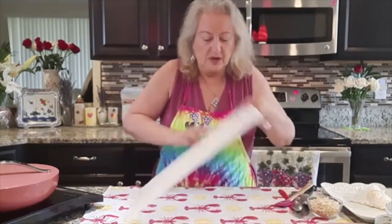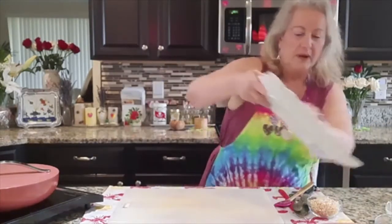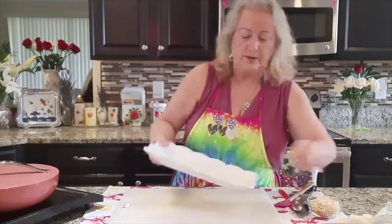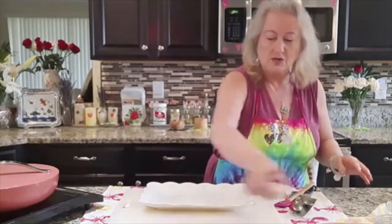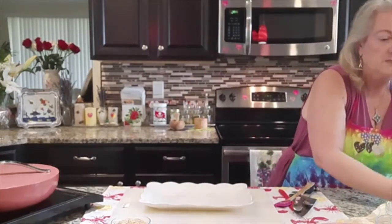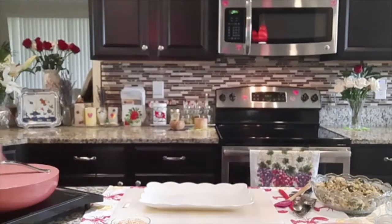I am going to turn this baby on the other side. And now I'm going to have my platter like so. I do have a few little things in here. Let me get that out of the way. So I'm just going to get my platter like that. That's how quick this is going to go. I have my coconut right there. And now I am going to bring my wonderful deliciousness right here. I did forget one little thing.